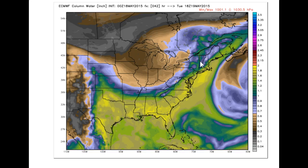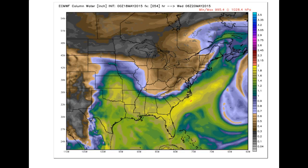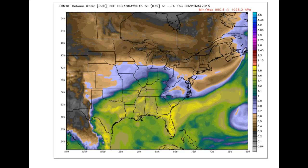Then that little secondary bit of, you can see these little blobs of higher pulled moisture, and that's what's going to be moving on through during Tuesday afternoon with a little better chance of stronger thunderstorm activity. Then a pretty good dry punch moves on in. Precipitable waters dry out in the browner colors.